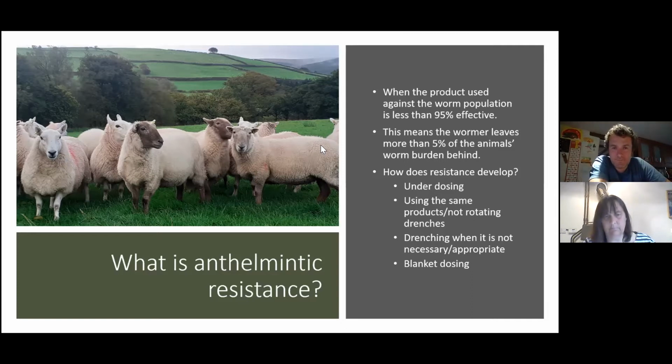And blanket dosing is another one as well. This basically means when you dose a gang of lambs or a gang of ewes, you're dosing the entire population rather than leaving a certain amount undosed. Essentially, that means all the worms in the guts of those animals are getting exposed to the dose, and you're not leaving any unexposed. We'll go on to explain why this is important in a minute.